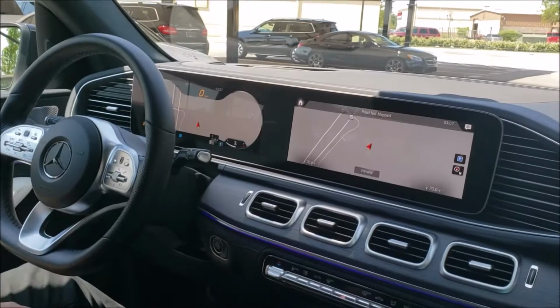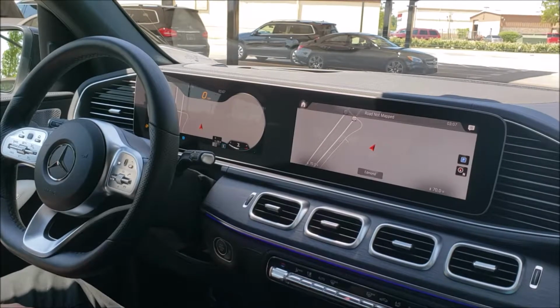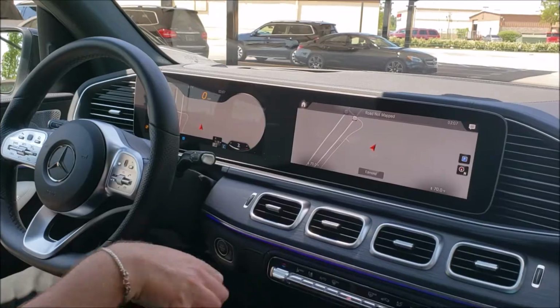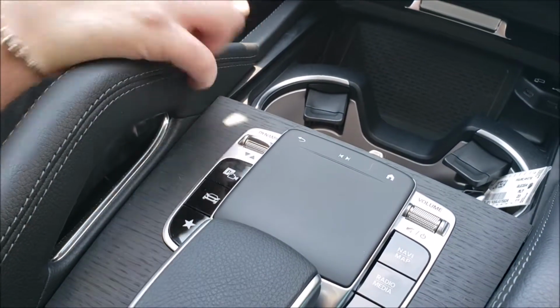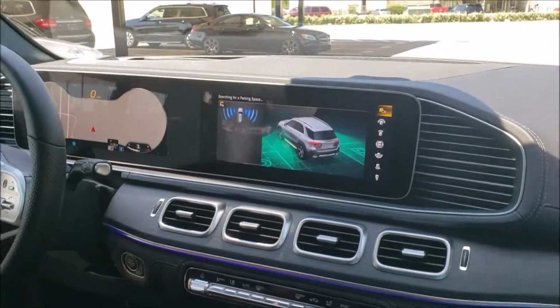On the new Mercedes-Benz 2020 GLE, equipped with the parking assistance package, the vehicle has the ability to park itself. With this feature, you'll press the button here that has the P and the camera on it. When you do, it brings up the image here and the car begins to scan for a parking spot.